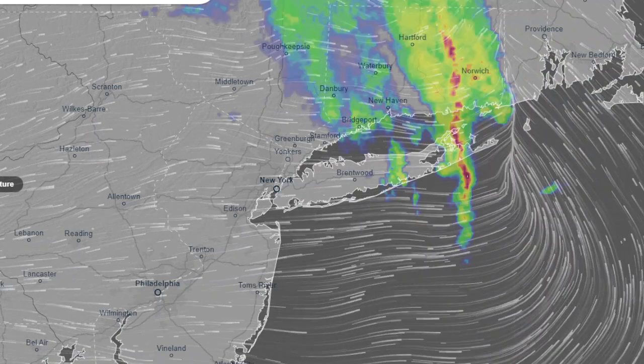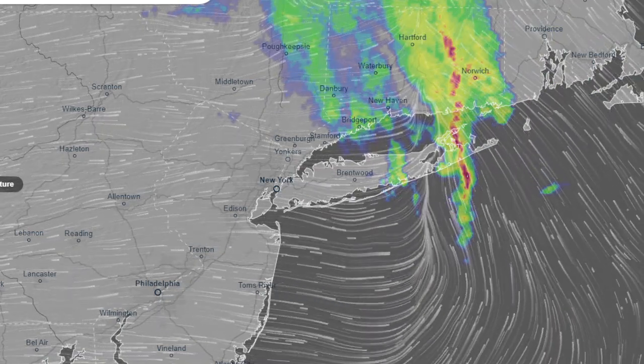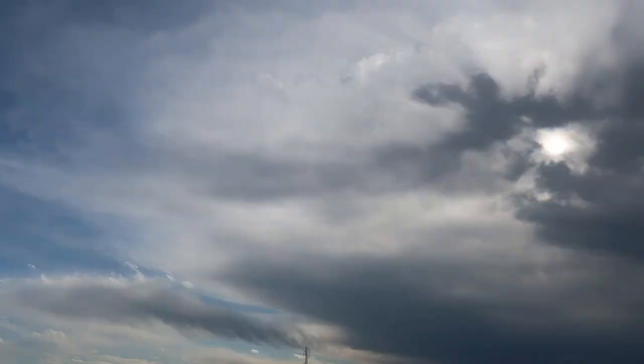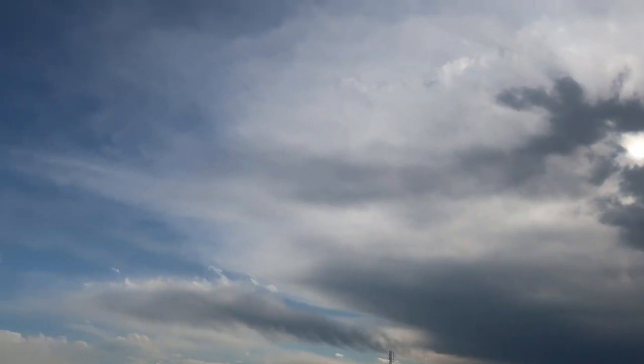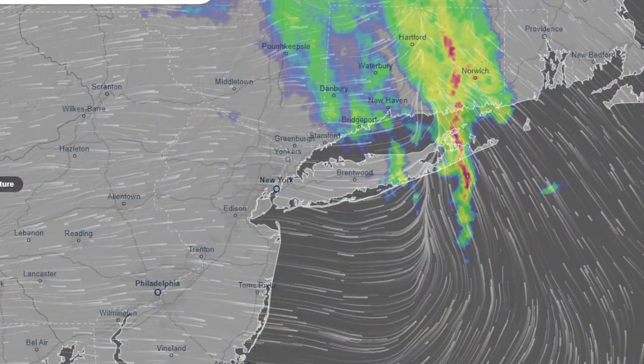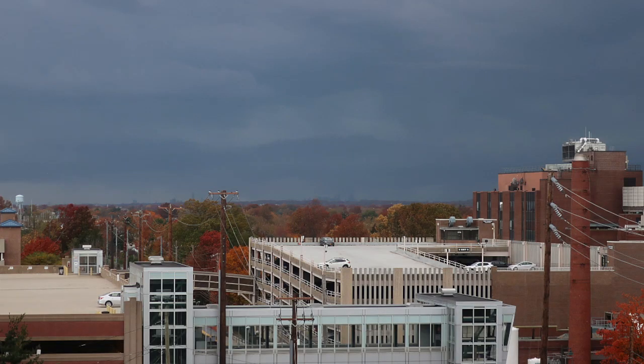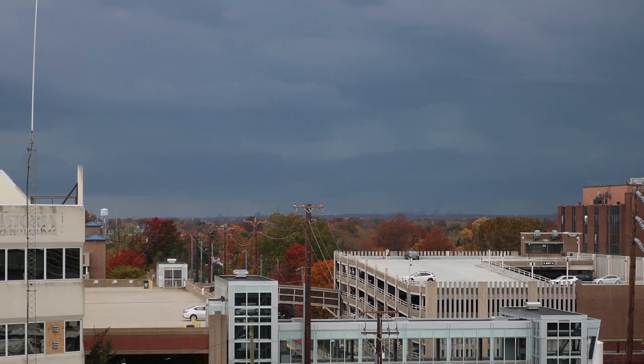So let me show you some of the pictures I took of the sky as this whole thing was rolling in. I'll show you this one first. This is the storm right here coming in. You can see the anvils coming in. This was around, I guess, 10 to 2. You can see it all coming in. And then things just got, little did I know what we were going to be in store for, because in the distance, you could see the sky getting dark over New York City.